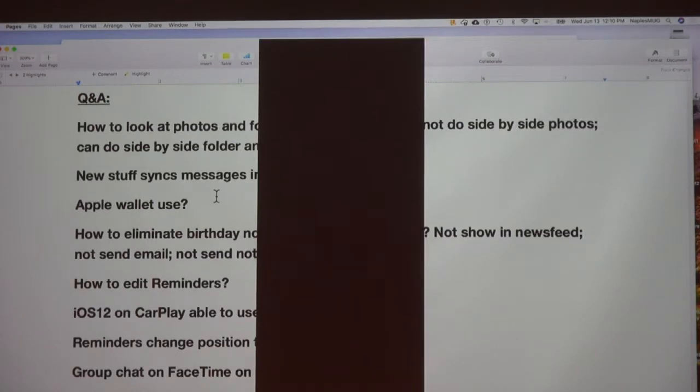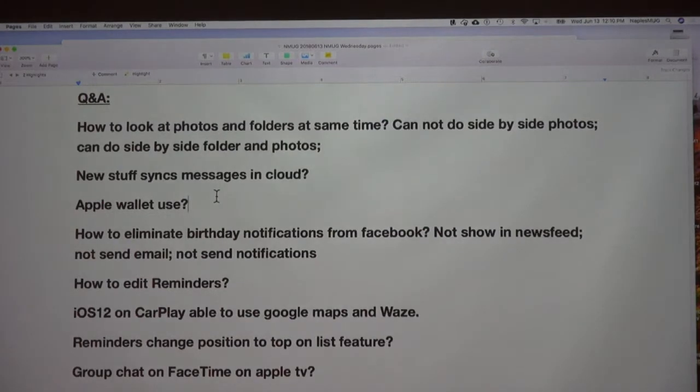Does anybody know about syncing messages in the new configuration? The question is, on the new stuff, syncing messages in iCloud, what happens? I can delete a message on one device and it does not delete it on the other device. So I've turned off something. I think there's an options thing somewhere, probably under settings. Everything is in settings, right? Marty, I noticed that messages appear on my computer, and they didn't used to appear on my computer. Yeah, but that's part of the syncing thing.